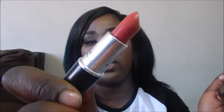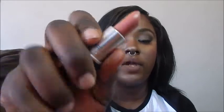And this is called the Hairdresser. It's a terracotta type of reddish shade, and it's a luster finish. Real Redhead is a really pretty brown nude, also a luster. It's so gorgeous. I can't wait to wear Real Redhead. I absolutely love this shade. Patty is a really popular one. It's like a pale pink.